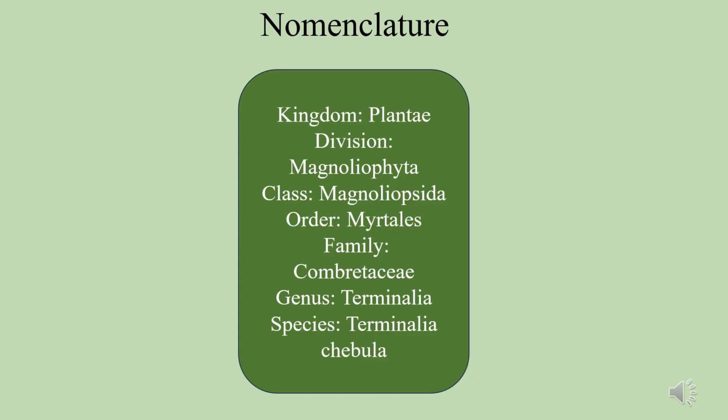Here is the nomenclature of Terminalia chebula, in which the kingdom is Plantae, the division is Magnoliophyta, class Magnoliopsida, the order Myrtales, family Combretaceae, the genus Terminalia, and the species is Terminalia chebula.